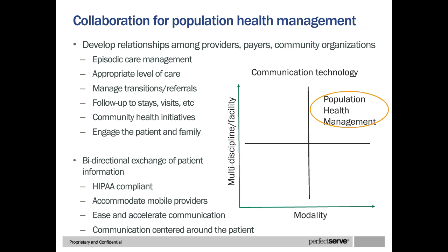Further, the partnership with community health organizations will allow healthcare organizations to develop and launch different community health initiatives, such as smoking cessation or improved nutrition. And finally, and very key, of course, to effectiveness is the need to engage the patient and family as an active care team member.